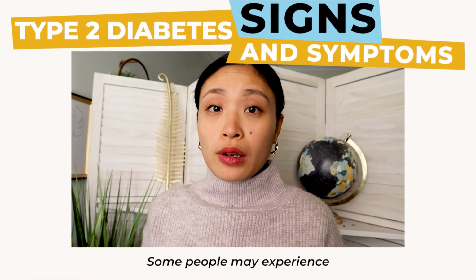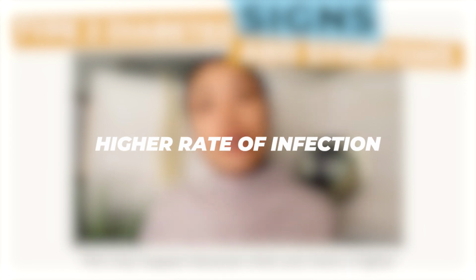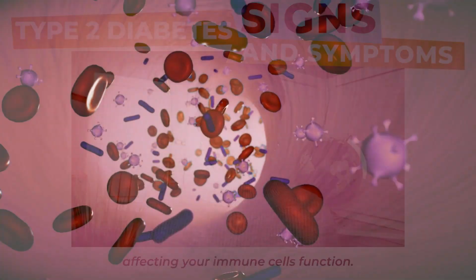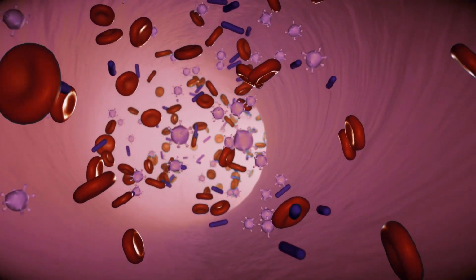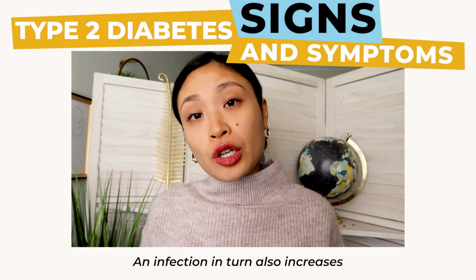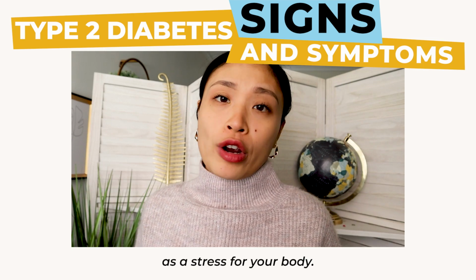Some people may experience higher rate of infections. This may happen because when you have a higher blood glucose level, a lot of the times it's affecting your immune cells function, and that is why you may have a higher frequency of infection as well. And infection in turn also increases your blood sugar because it acts as a stress for your body.